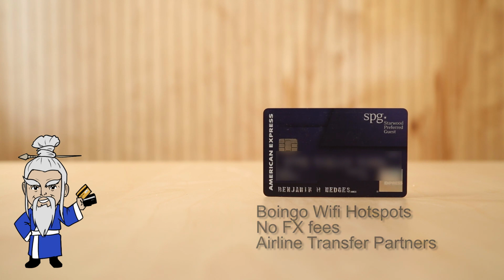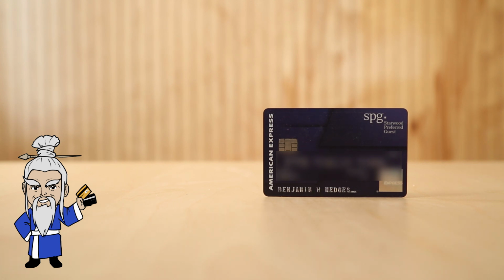So this card, would I recommend it? Yes, I would thoroughly recommend this card, just for the fact that you're getting Starwood points, and Starwood hotels are some of the best hotels in the world. And after the merger with Marriott, it makes it even better value. You've got even more opportunities.